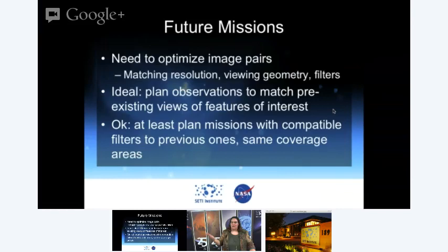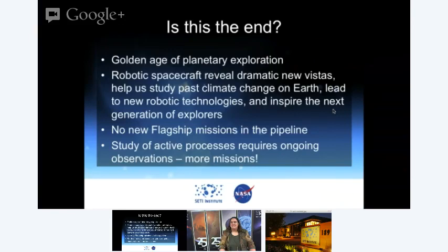So, future missions. Is this the end? We're coming up on the tail end of what you could call the golden age of planetary exploration. We've done the first reconnaissance of all the planets, and pretty soon we'll even have gone by Pluto, which was a planet when New Horizons launched and is no longer a planet, but, you know, we're still going there, it's okay. Robotic spacecraft have revealed these dramatic new vistas. They've helped us study past climate change on the Earth. They've led to new robotic technologies. They also inspire the next generation of explorers, especially landers.